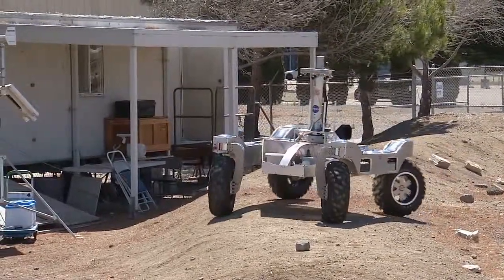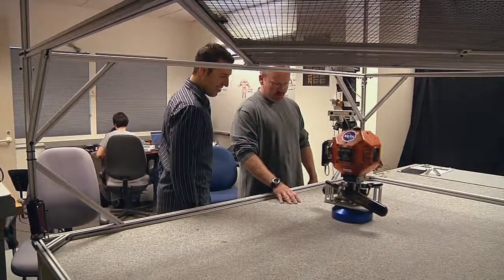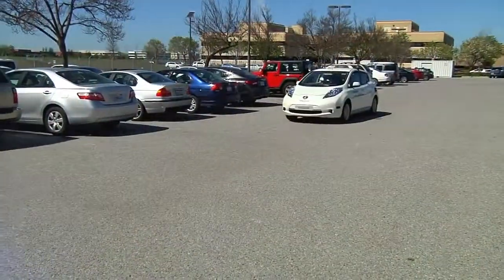I help build and test them. In the future, I see robots everywhere. We have the potential of this technology reaching thousands or millions of people, and that's really exciting.